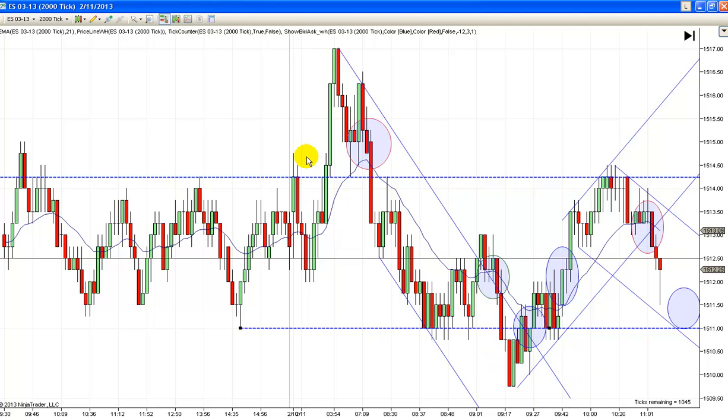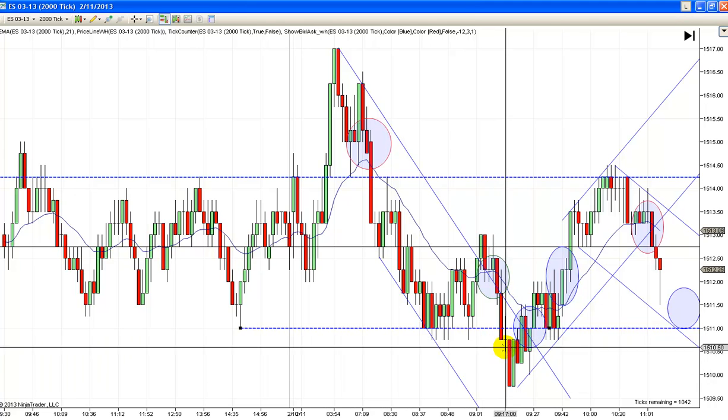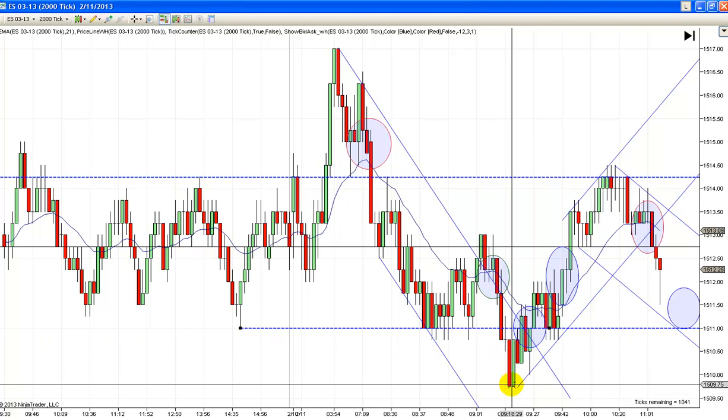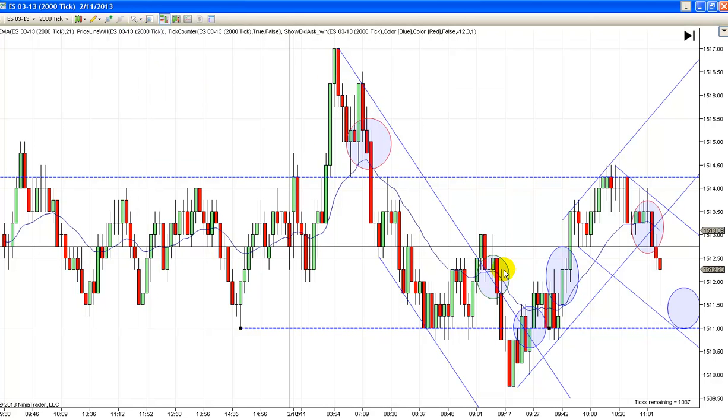Actually, before I tell you that, let me just verify that. Your entry would have been at 1175. So no, you would have had to get that tick, and you see it got it right there, and then it actually ended up going a little bit lower. But so I'm changing that one to green.